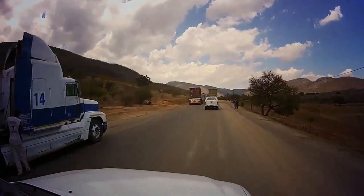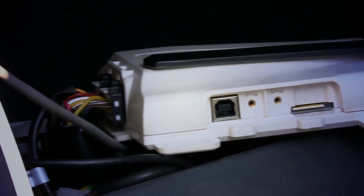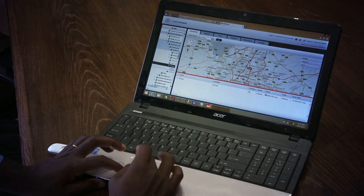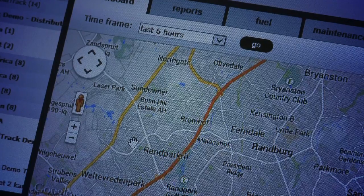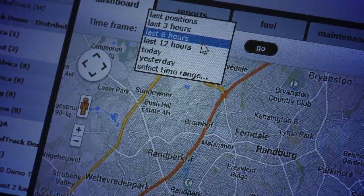But what happens when the vehicle goes through an area where there's no network coverage? A South African transport company has come up with a solution, and quite simply, they combine satellite GPS with AVL feedback. This means that a tracking device will use a cellular network to track a vehicle and send live updates about that vehicle. Once the vehicle enters an area where the cellular network is lost, it switches to the satellite service, where these updates are stored and then sent out again once cellular coverage is restored.